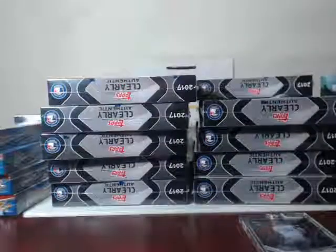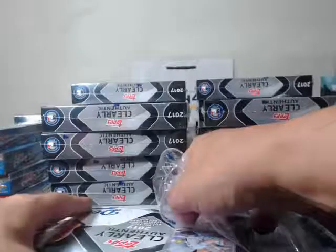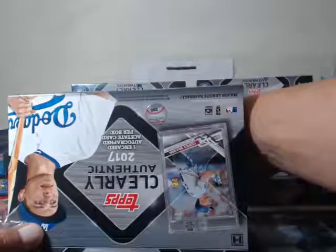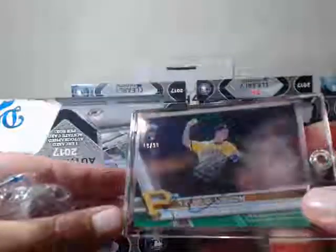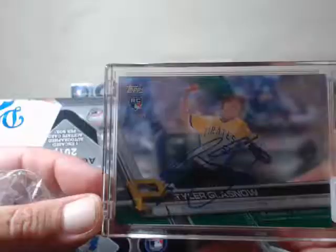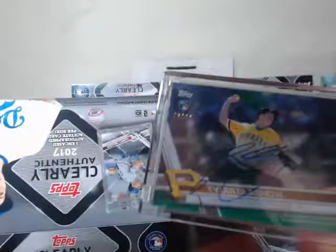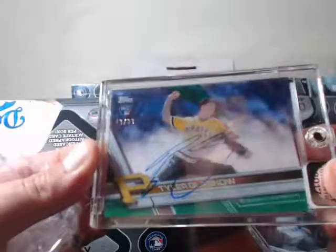I'm gonna get some more of this. I like this product. I was gonna do like a draft your hit style on this. It should be good. Yep, they do have numbered ones. 49/99, Tyler Glasnow, green. 44/99, Tyler Glasnow.